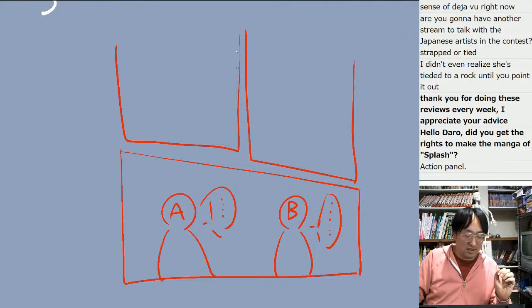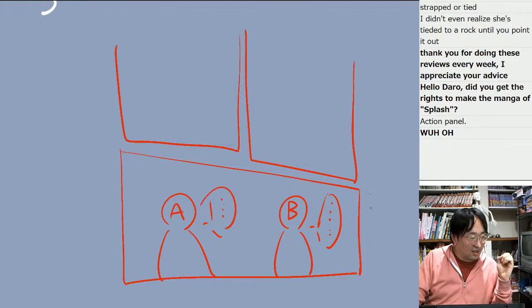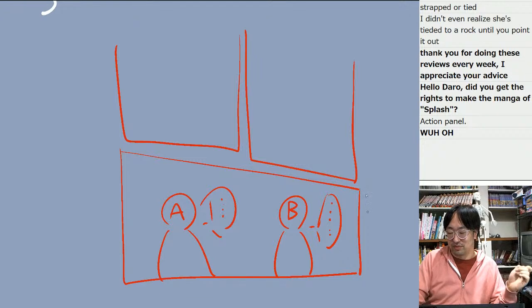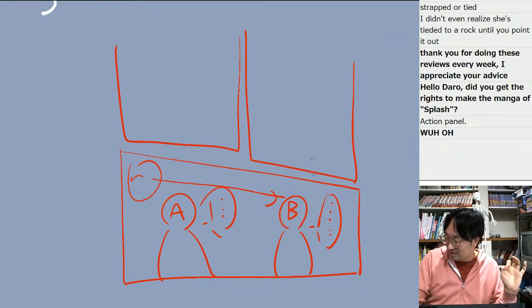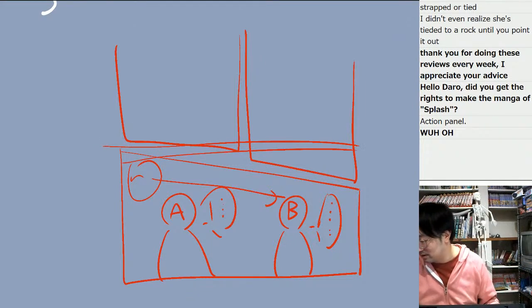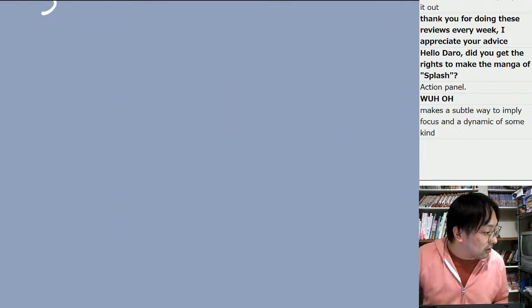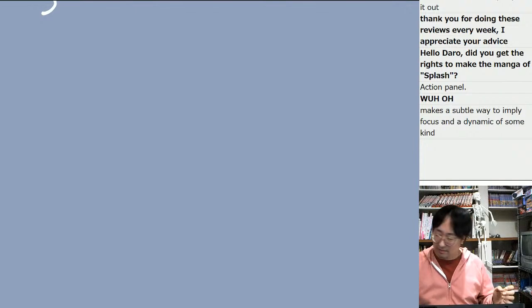Also, action panels, right? If there's movement, that's also a good time to do this. If a character is going from here to there, then a slanted line would be better than a straight vertical or horizontal line. It makes a subtle way to imply focus in a dynamic of some kind. It's not that strong of an effect, but it's better than nothing.